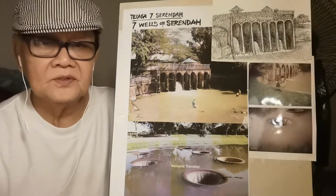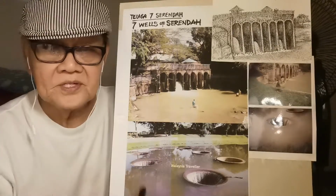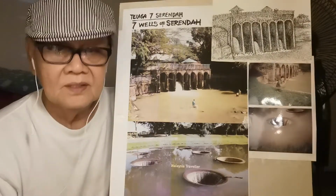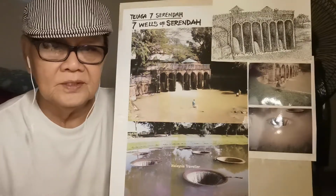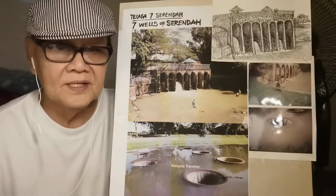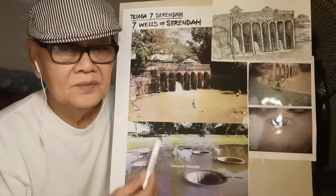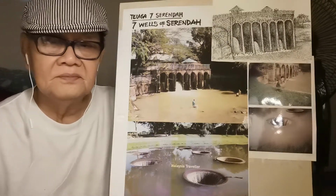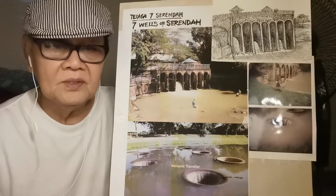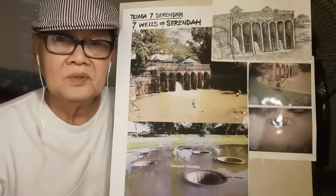A natural sinkhole is different, when the water flows into a porous area and is sucked into the pool of water underground. That's different. So this is a man-made sinkhole, the only one of its kind in the world. It is very beautiful. It is unique. It's a beautiful picnic spot.